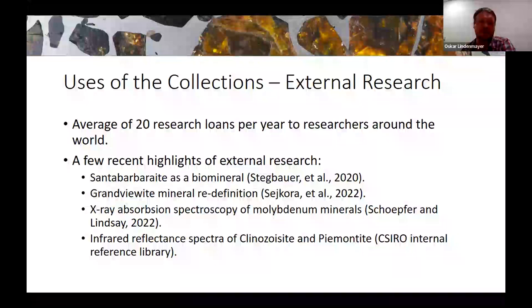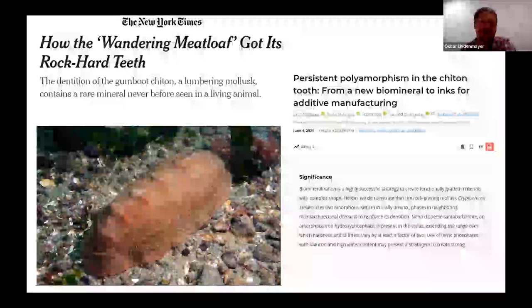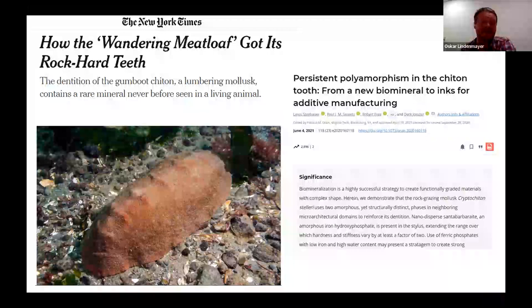So this is the Santa Barbarite biomineral, and it got a lot of press, I think mostly thanks to the name of the animal that was found to produce this biomineral. It's the gumboot chiton, also known as the wandering meatloaf.